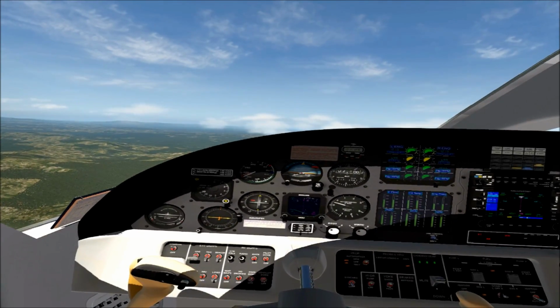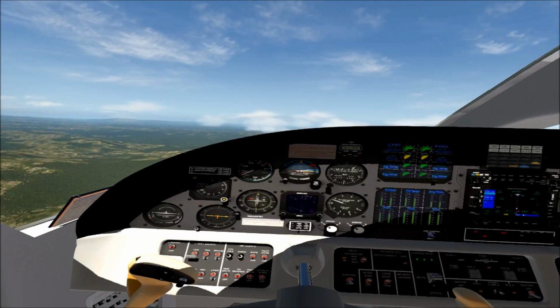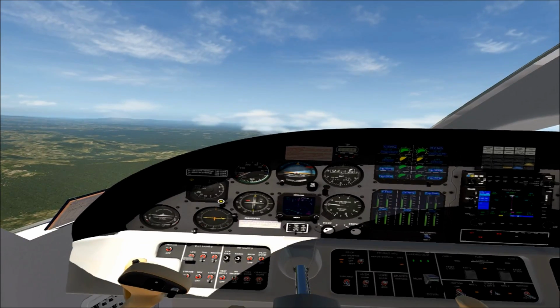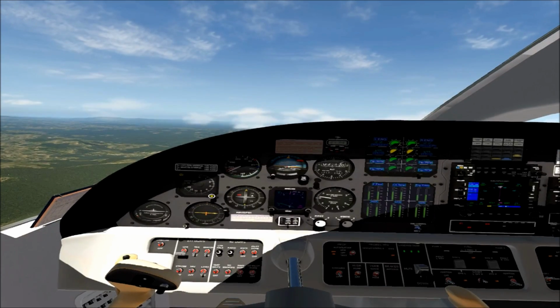I don't know if that is a glitch in the system, or if there's something wrong with the aircraft, or maybe it's one of those failures that X-Plane likes to throw at you every now and then, which I could have sworn I always have them off.